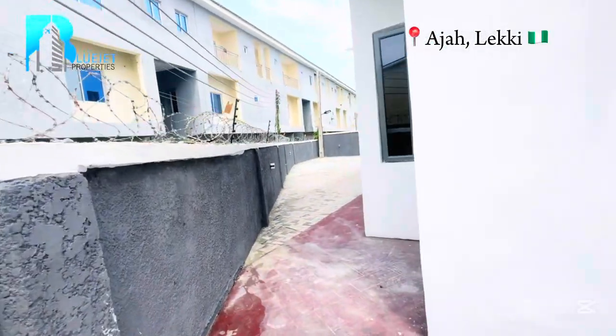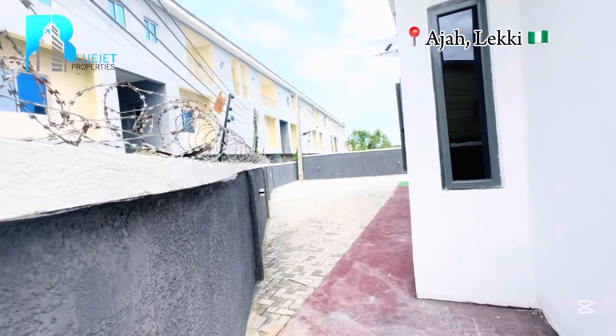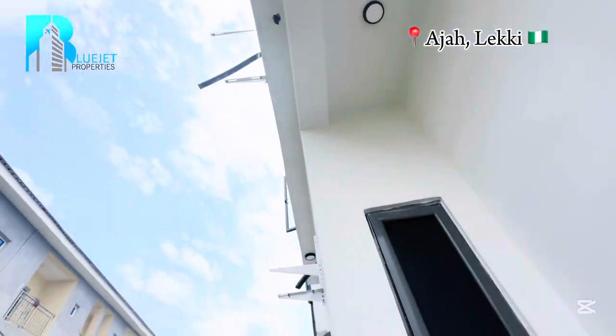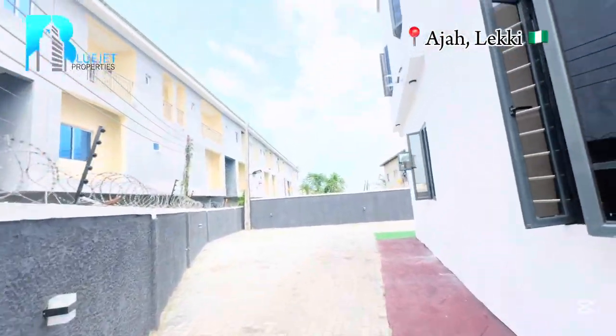So this is the other side, which I told you can actually use as a pool. If you want to make a pool, you can actually do that over there, or you can still park your car there. So right here, you can see over there we have a CCTV camera facing this direction for this property. You see that all 4 corners of the house already have CCTV cameras.